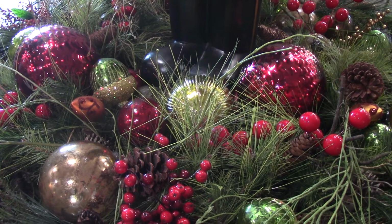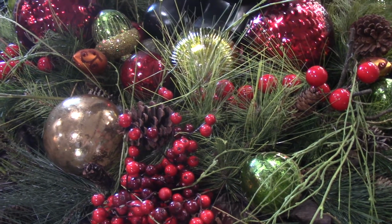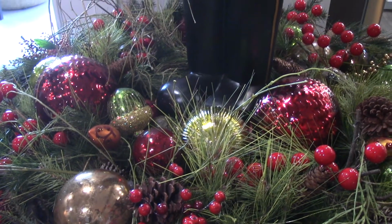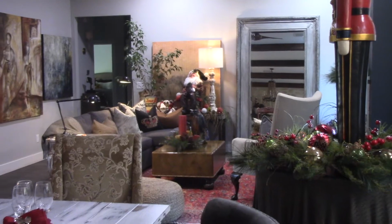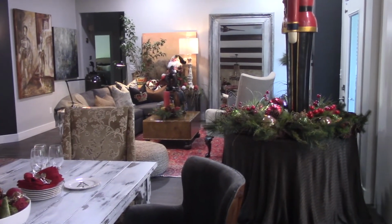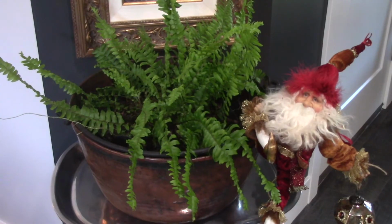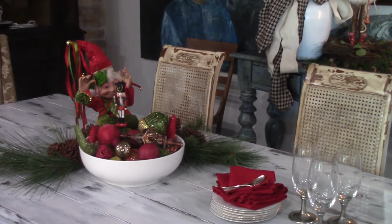I added festive apple green and traditional red and gold ball ornaments, along with some cherry branches for texture and another pop of Christmas color. The table with the nutcracker looks like a giant cupcake in the room. I love it. An open floor plan means Christmas decorations can spill over into other rooms.